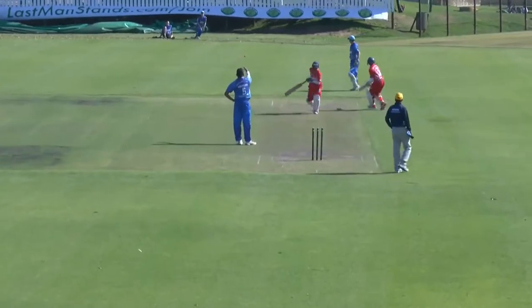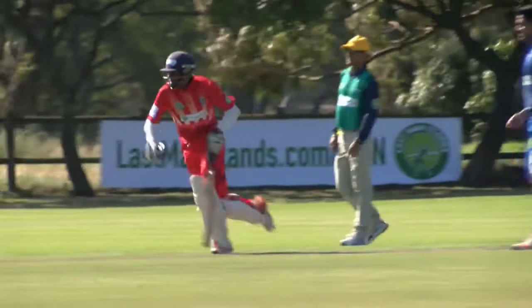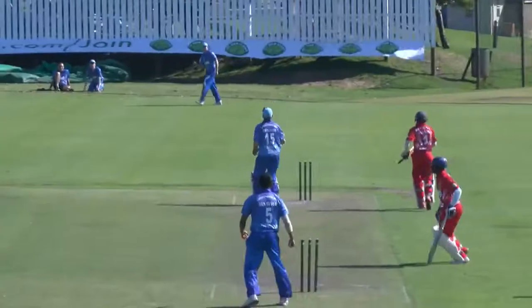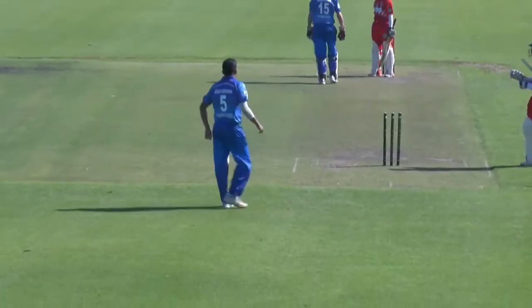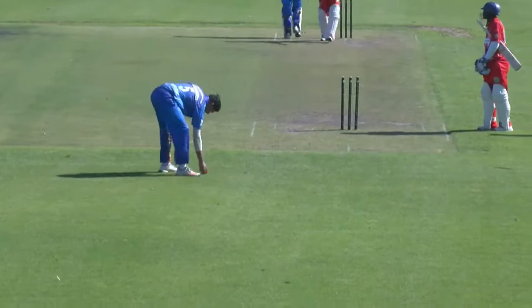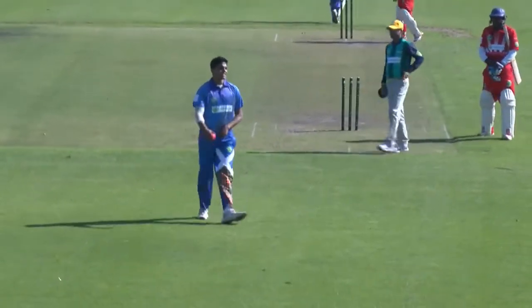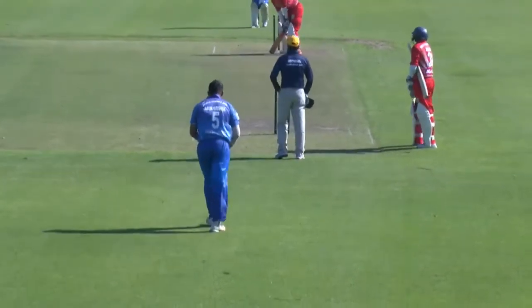What on earth was that? Well, he was trying to play the scoop, and unfortunately for him, it went all wrong. That's a leg bye. It hit his backside, so it counts as a leg bye. I think in some circles they might count it as a bum bye. Certainly a bum shot.